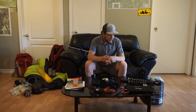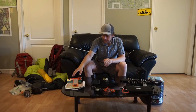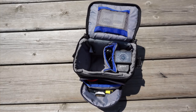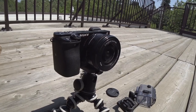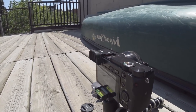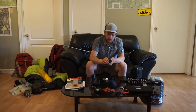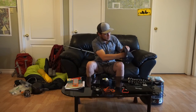So next up, I'll be talking about my electronics, my apps, and my maps. First thing is my camera bag. In this camera bag, I'll be putting my Sony A6000, the camera that I'm recording this video with right now. And with that camera, I also have 2 batteries. So that's 3 batteries in total. One's in the camera, and I have 2 here. And that'll go right into this pocket.